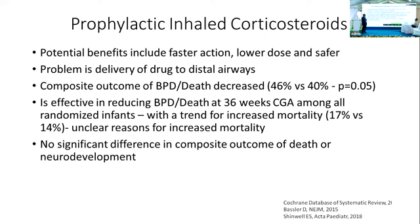But let's say you do it, you start doing it from day one, because it's prophylactic steroids I'm talking about. The largest trial is by Bassler. You can't see the reference because that thing is hiding it there.